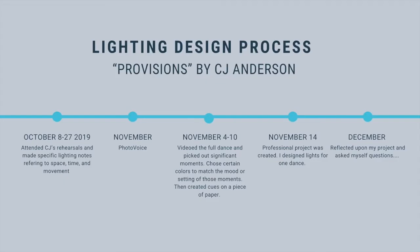October 8th to the 27th of 2019, I attended CJ's rehearsals and made specific lighting notes referring to space, time, and movement. In November, I created a photo voice. From November 4th to the 10th, I videoed the full dance, picked out significant moments, and chose certain colors to match the mood or settings of those moments. I created cues on a piece of paper from those moments.